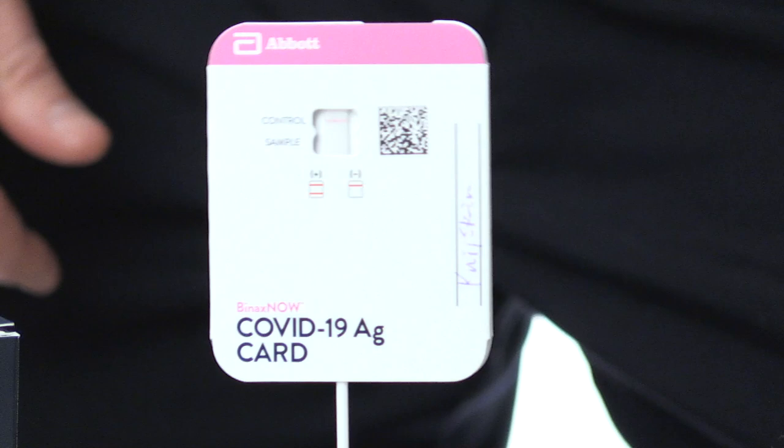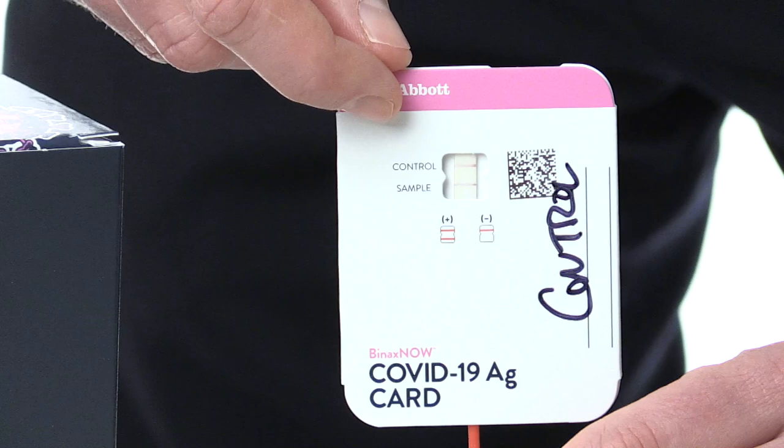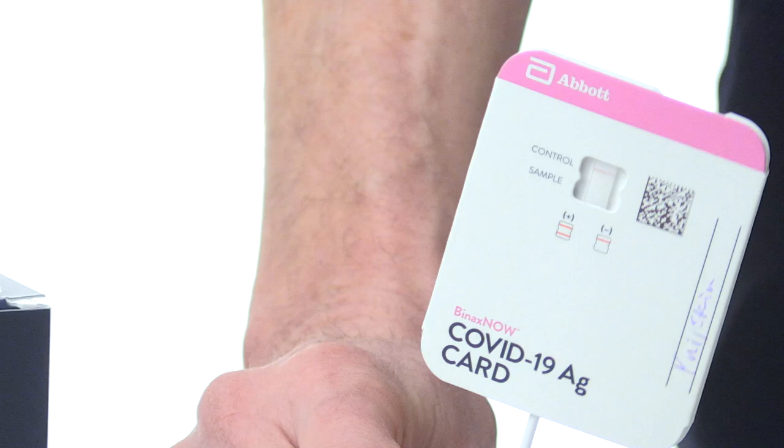So the top line is pink, it turned from blue to pink. The bottom line is not present, so that means that's a negative test. This is a control, the positive control, and you can see what a positive test would look like. The top line is pink, the bottom line is also pink, so that's what a positive test would look like. When you're done with this test, throw this into a sharps container, and then you are done with the test.